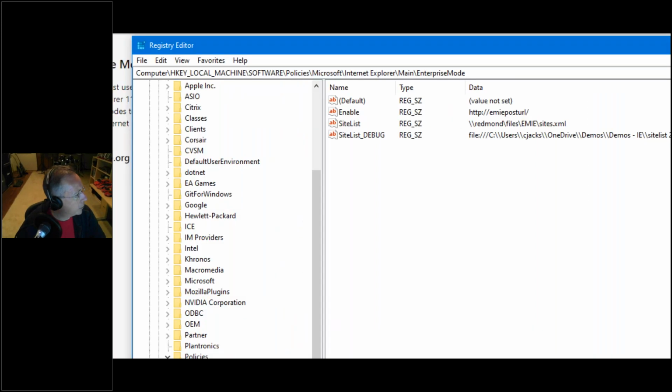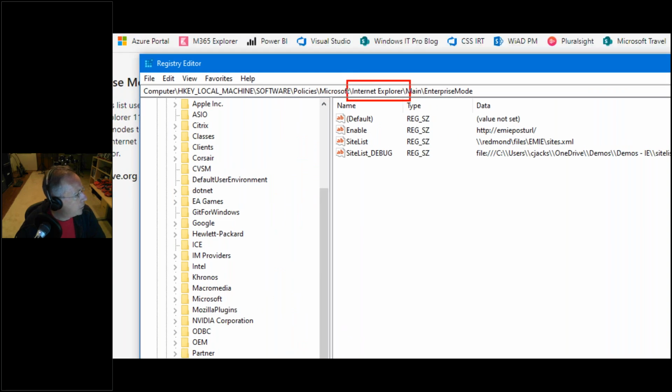And the current in-market version of Edge, we used to have one site list for IE and one for Edge. Now there's only one, because we don't know of any scenario where you'd need two. I know a couple of customers who built two different site lists, but to me, it's get you into IE and use the right setting. We should be able to do that with a single list, and so that should hopefully simplify it a bit.